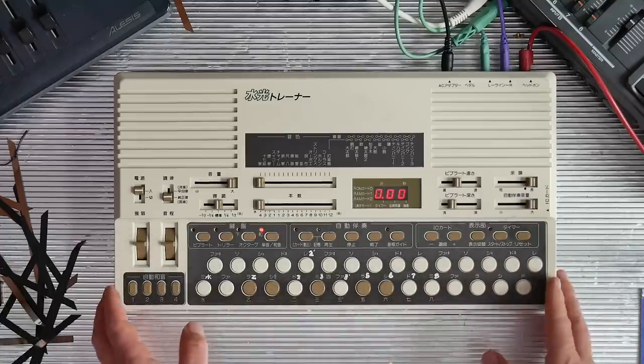The instrument I have in front of me today is one of the rarest synthesizers I have come across so far. The Suiko ST-50.